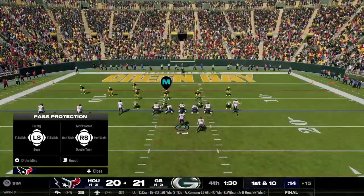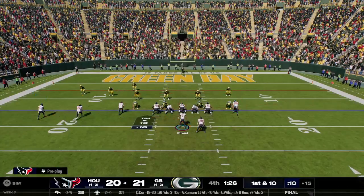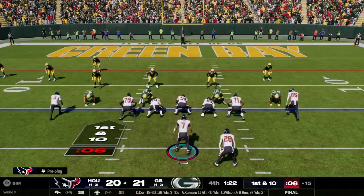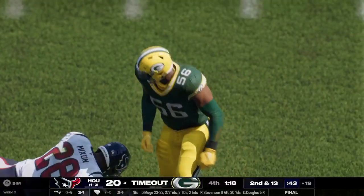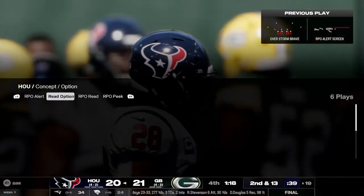Plenty of time. All 3 timeouts still remain. Here's 1st and 10 now. Once again, they run with Mixon. The Packers going to use one of their timeouts as they'll talk things over prior to this upcoming 2nd down play.